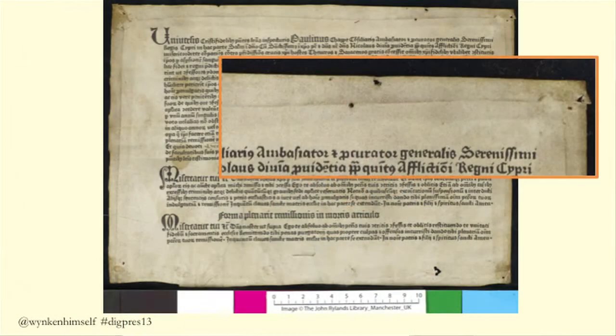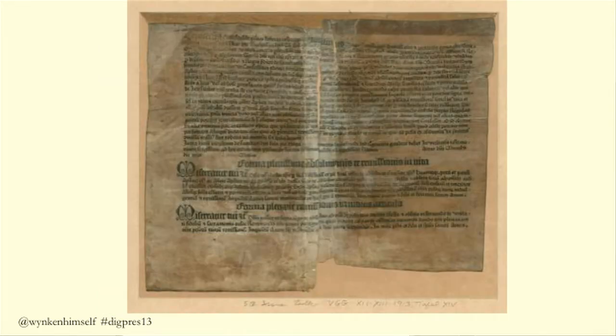If we turn back to the indulgences that I've shown you, you'll see that being treated as disposable is how they survived. The 30-line indulgence, now at Manchester, was preserved in a binding. If you look at the upper corner, you can see the evidence of holes in the corners and the stain left from the leather turn-ins. And this copy, now at Princeton, survived as paste downs, that piece of paper that's glued to the front cover or the back cover, in a binding from the early 1470s.